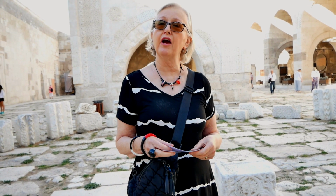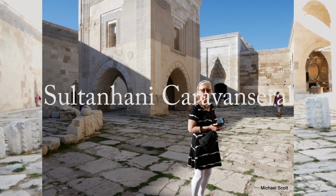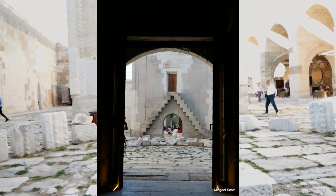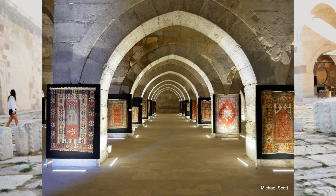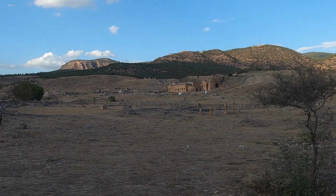We are here in a Caravanserai, which was built in the 12th century. They were all over Turkey or Anatolia, about every 50 miles, to protect the traders from getting robbed at night. It included a mosque, a hammam, accommodation, and barns for the animals.